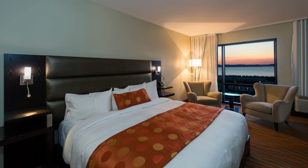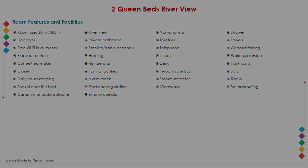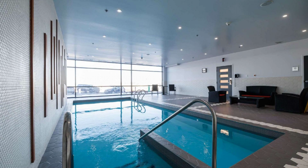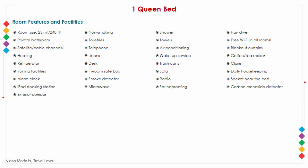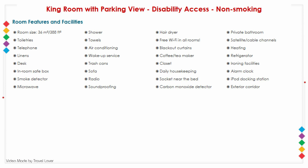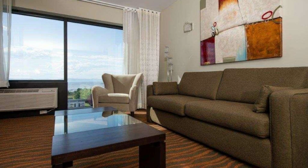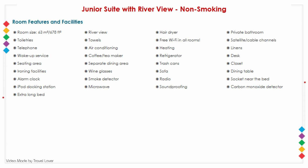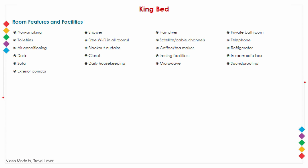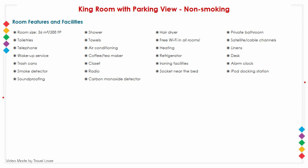Room category 2. Room category 3. Room category 4. Room category 5. Room category 6. Room category 7. Room category 8. Room category 9. Room category 10.